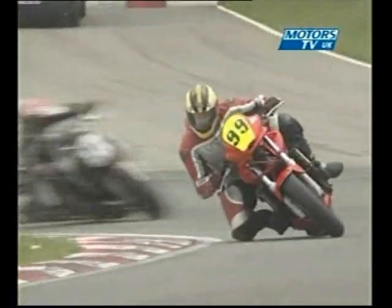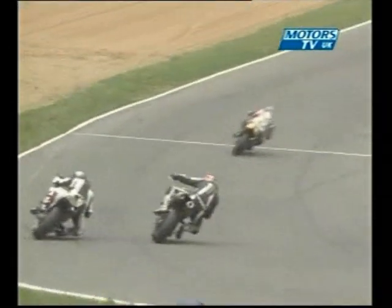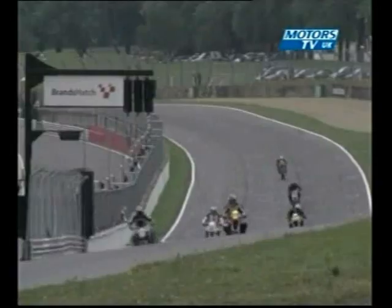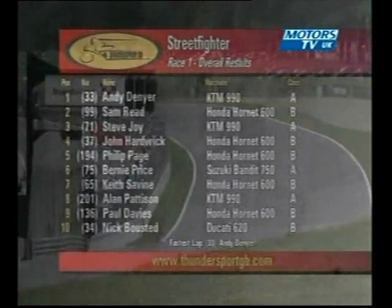But this is the battle for second position and the Class B honours. And it's going to be Sam Reed. John Hardwick still trying to beat Steve Joy across the line. A little wave of the foot from Steve Joy saying you're not going to have that one, but a great ride from Sam Reed. Lovely stuff. Phil Page there, third in class and right on the case as well.